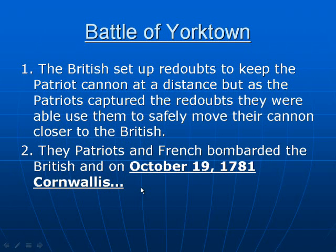The British set up redoubts, which are small forts where they could keep cannons. They would be able to shoot the Patriots, but the Patriots would not be able to shoot them.